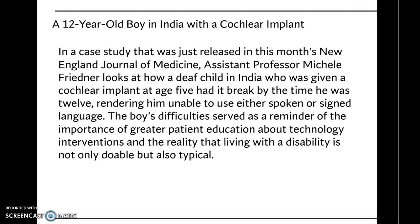But then on the other side of things, there was a case study on little boys in India with cochlear implants, and a 12-year-old boy was a deaf child that was given a cochlear implant at the age of 5, and it broke by the time he was 12. And so he was unable to use either spoken or sign language because he did not learn it. The boy's difficulties served as a reminder that it's important to have great patient education about the technology and the reality that living with a disability is not only doable but also normal and typical.